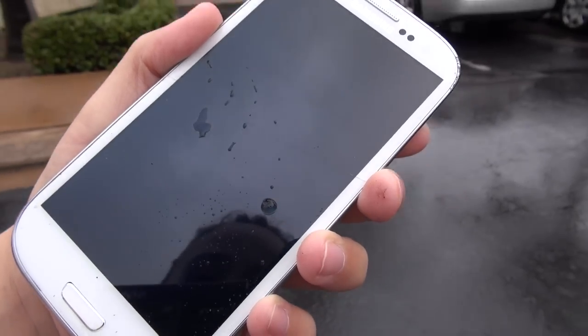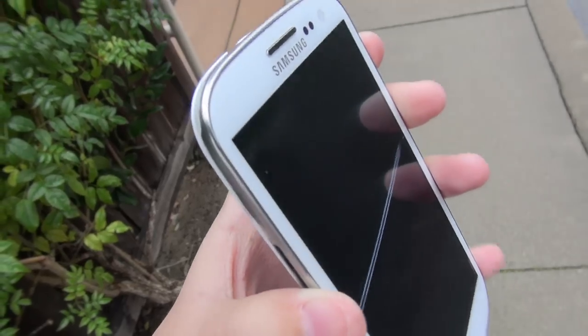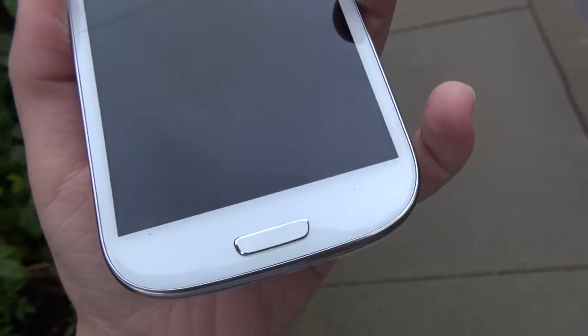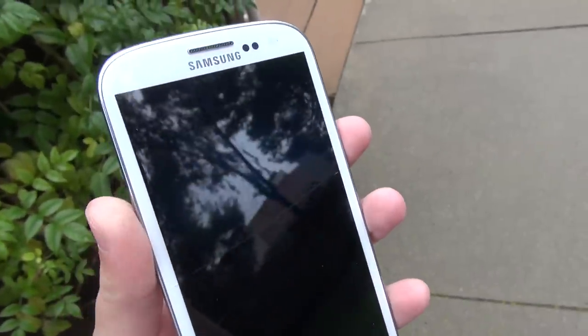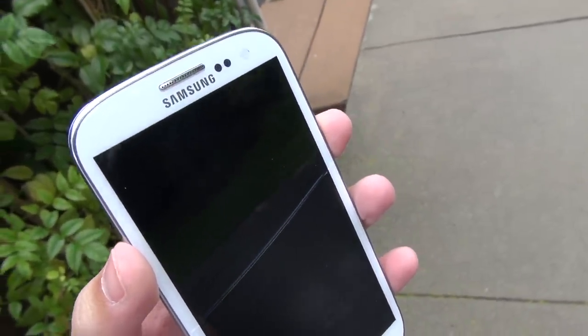So I think we have proven that the Galaxy S3 has a relatively stupid design in terms of the bezel, because the screen does protrude upward just a tad bit. You can see that tack coming out there now. This pretty much is a bezel-less phone, and without a bezel, it is going to have a lot of impact and force straight on that display.